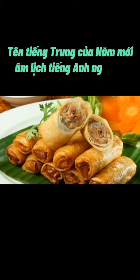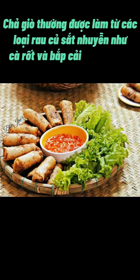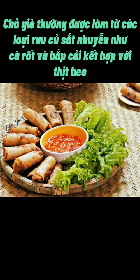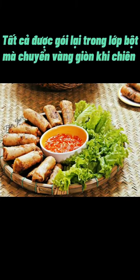The Chinese name for the Lunar New Year means Spring Festival in English, and spring rolls, a common New Year food, are named in honor of the holiday. Spring rolls are often made of finely cut vegetables such as carrots and cabbage, and pork meat. They are wrapped in dough that turns crispy and golden as it fries.